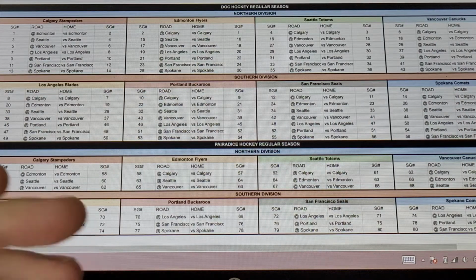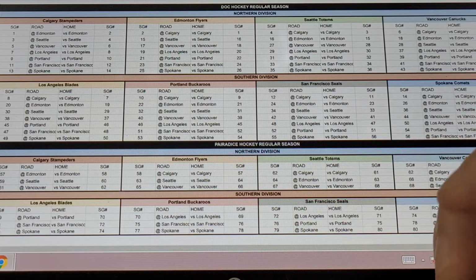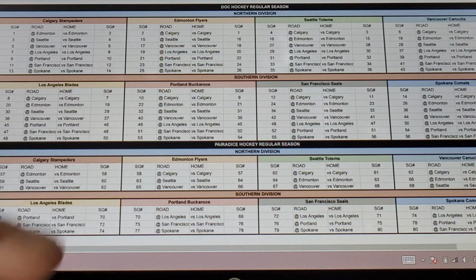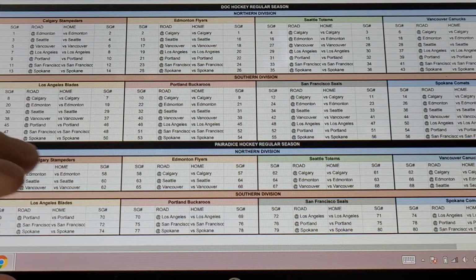Hopefully there will be a situation where some teams are closely contesting a division playoff spot. Those division rival games should really amp up at least my interest in playing them out.